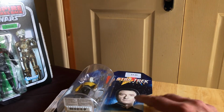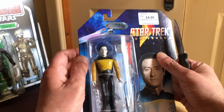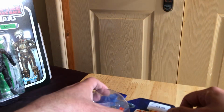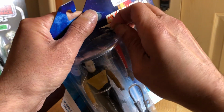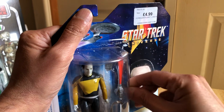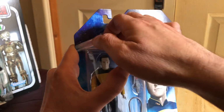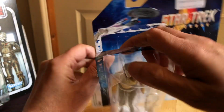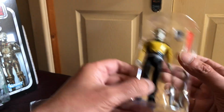So if you remember back in the day, from around 92, when Playmates did their first lot of Star Trek figures. Let's see how to open this. You've got a plastic thing at the back. Just open it. It's quite well secured to the card. There. There's the figure. Oh, he's held with twisty ties.